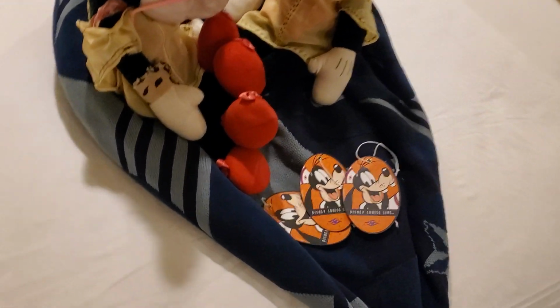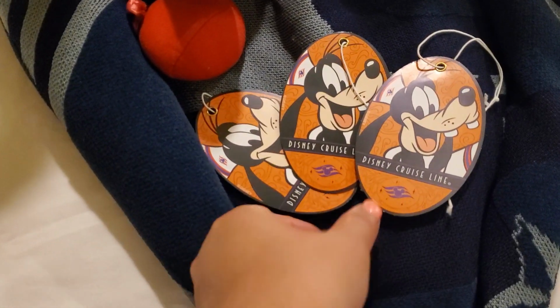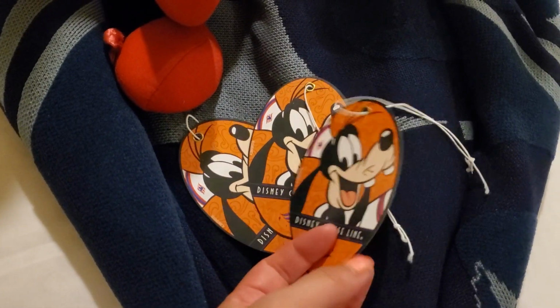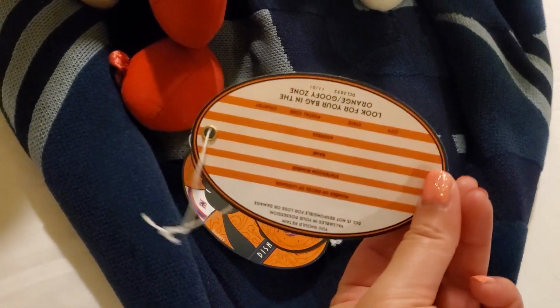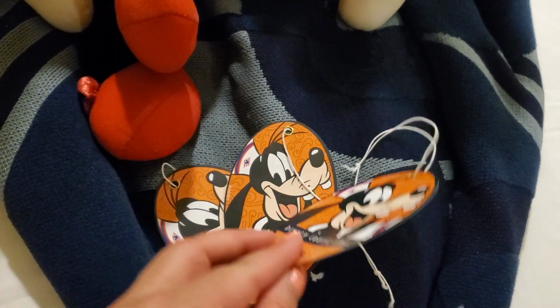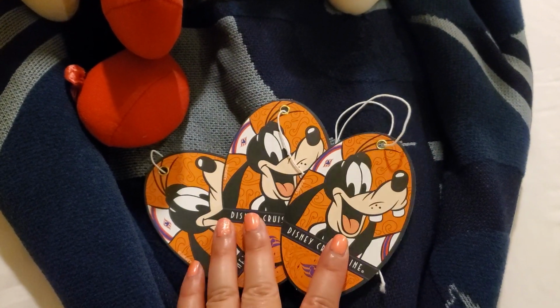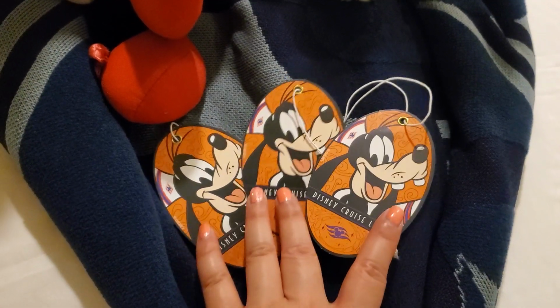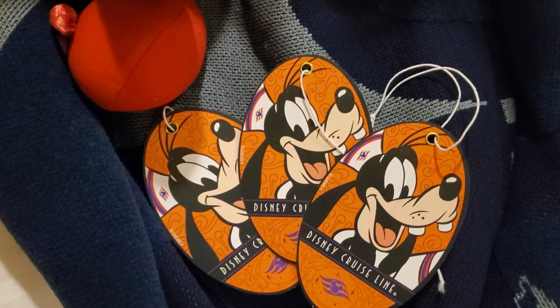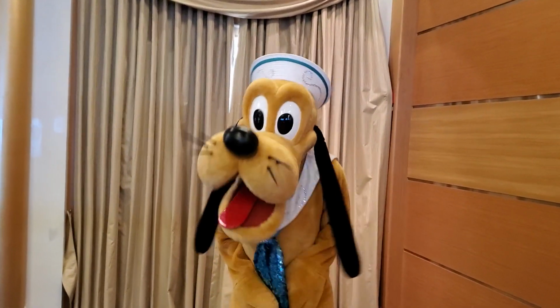And we got our luggage tags. Okay, we got Goofy last time too, so this will determine when we disembark. They're gonna go by characters, and I'm pretty sure Goofy was the last one last time, so I think it's gonna be the same. Hi, Pluto!